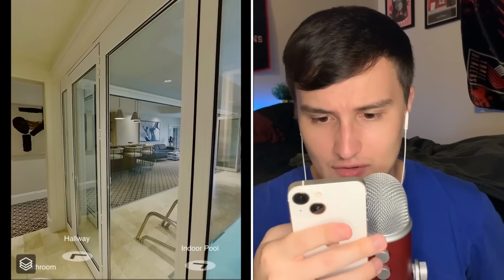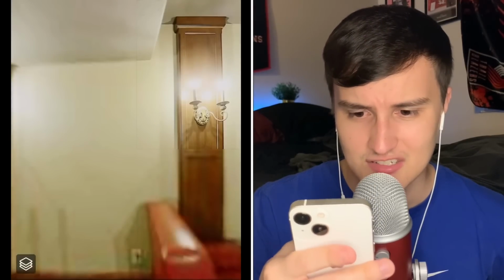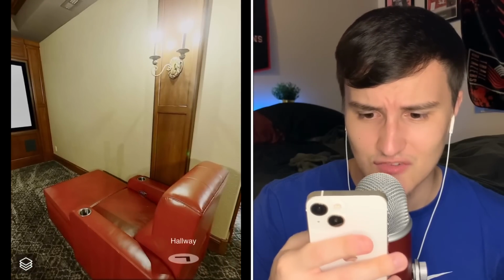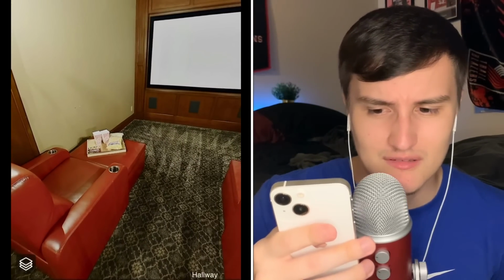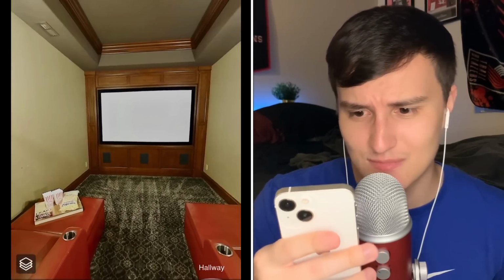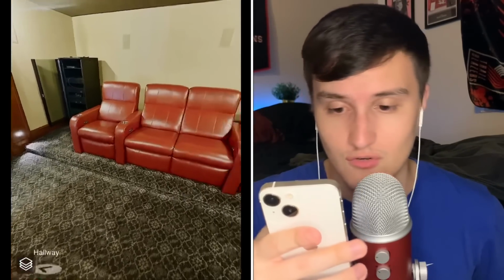And it looks like you have a media room, aka the movie theater, which just has a couple of seats and looks very interesting. It's nice. Obviously, I would love to have it, but for that much money, it looks like it needs to be redone. It looks like it hasn't been touched since 1995. Looks kind of old, but still really cool.